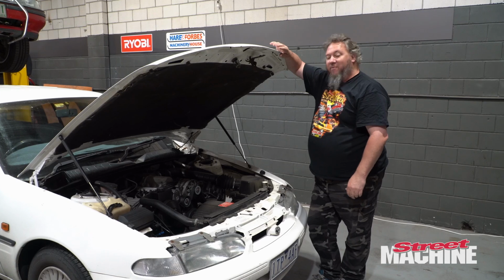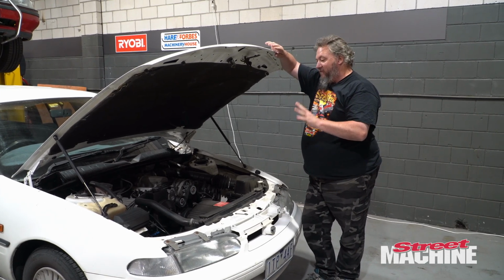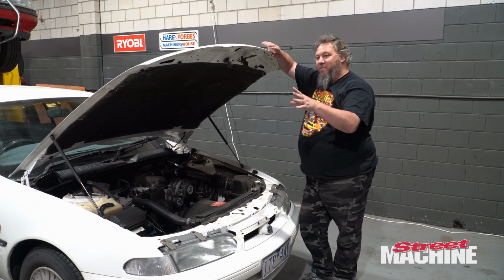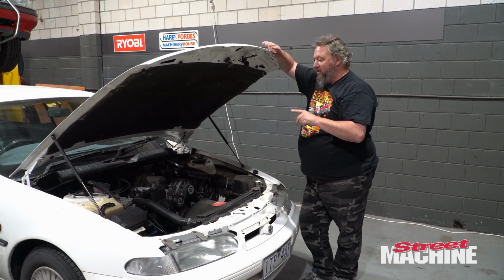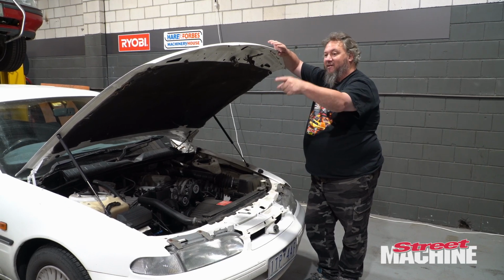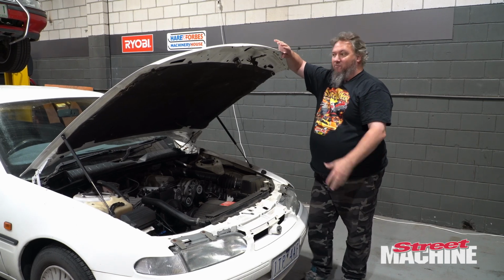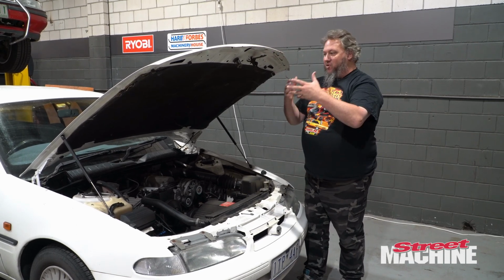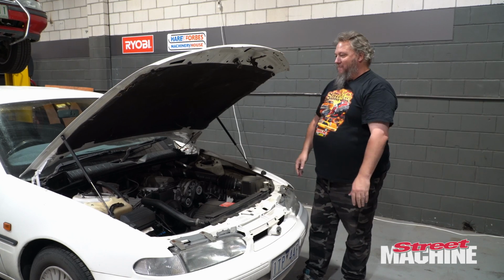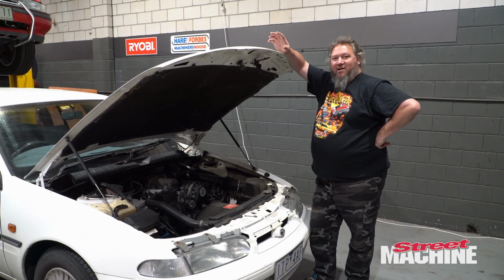But I am getting an Isuzu D-Max in a few weeks, so I figure now is a good time to start prepping for that swap, because once I've got a D-Max, I don't need this as a daily anymore, and then we can rip the motor out of that, stick that in there, and everything will be right with the world. So we'll have a Toyota V8 in a Toyota car, making the Holden V8 Commodore that isn't actually a Holden V8 Commodore.